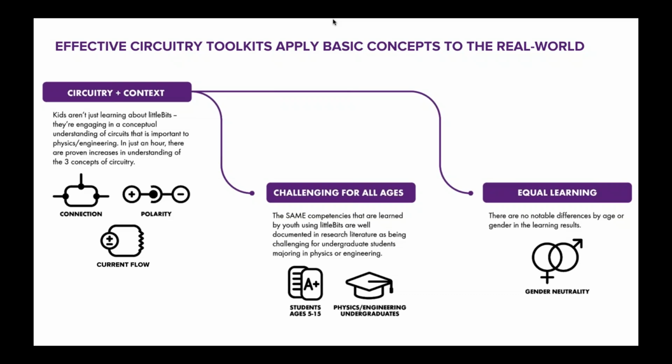The other portion about littleBits is that we saw no differences between the girls and the boys. And that is really rare as well. They equally liked it. They saw it for boys and for girls. It was the only kit in the market that we saw that kind of gender neutrality about. So that was exciting as well.